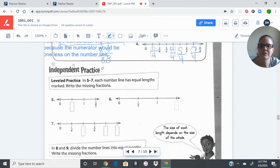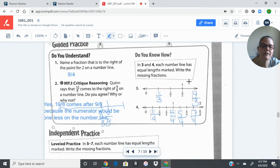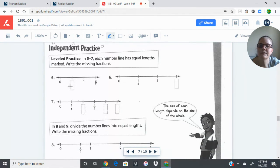All right. So scooting down here, 5, 6, and 7, each number line has equal lengths marked. Write the missing fractions. So just like we did up here, we have some that are less than 1. This is broken into 2 parts. And this one goes past 1. What would this part be if we're breaking it up into 2? There's kind of a clue here. And then number 7, it's broken up into 6. So what would these numbers be as you go along the number line?